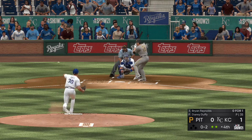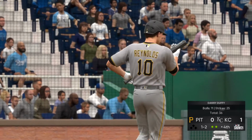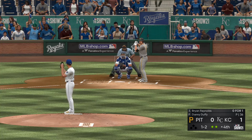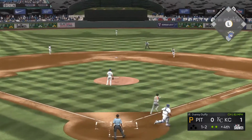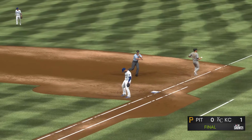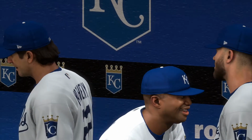Pittsburgh down to their last strike. Good job of holding up on the low ball there, and it's 1-2. Stone cold take right there. That fastball very well could have sent him packing back to the bench. Here comes the 1-2. Here's a little chopper up the middle. Throw on to first will be in time to get him, and the Royals get a complete game shutout from their starter as this ball game is over.